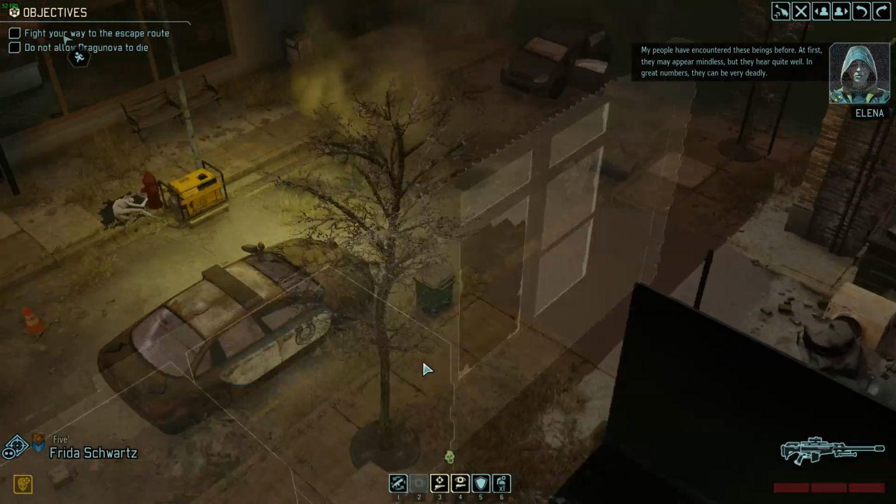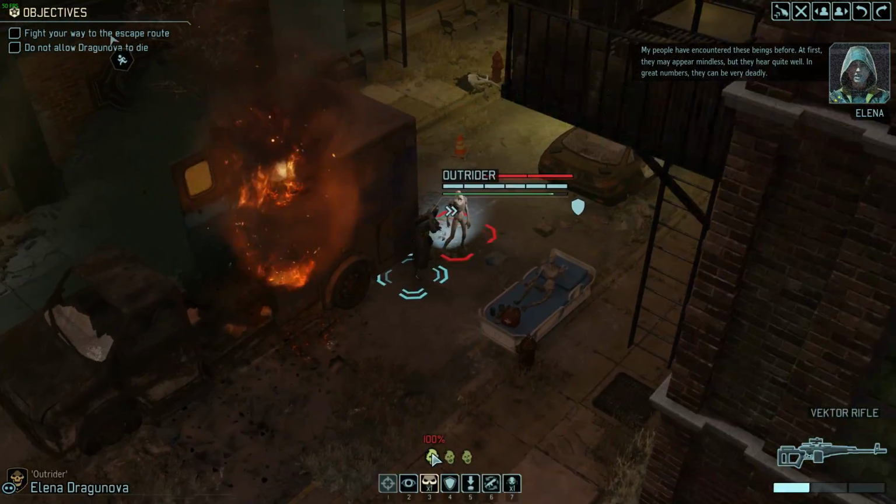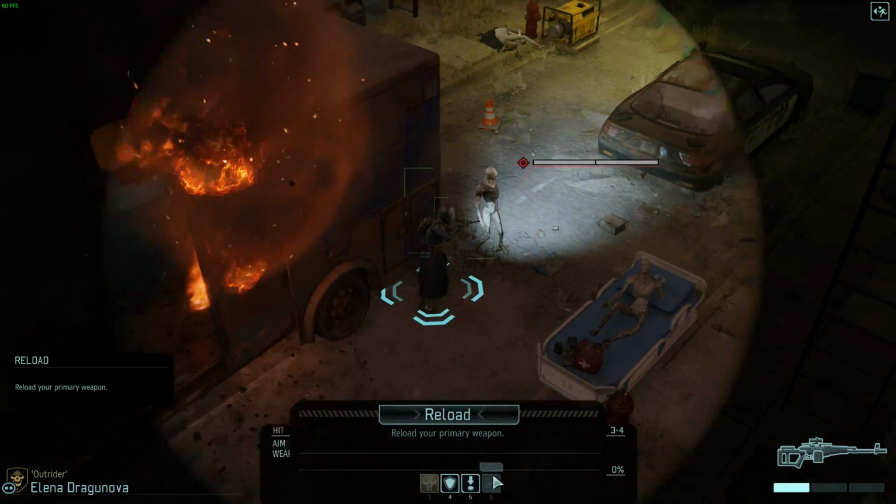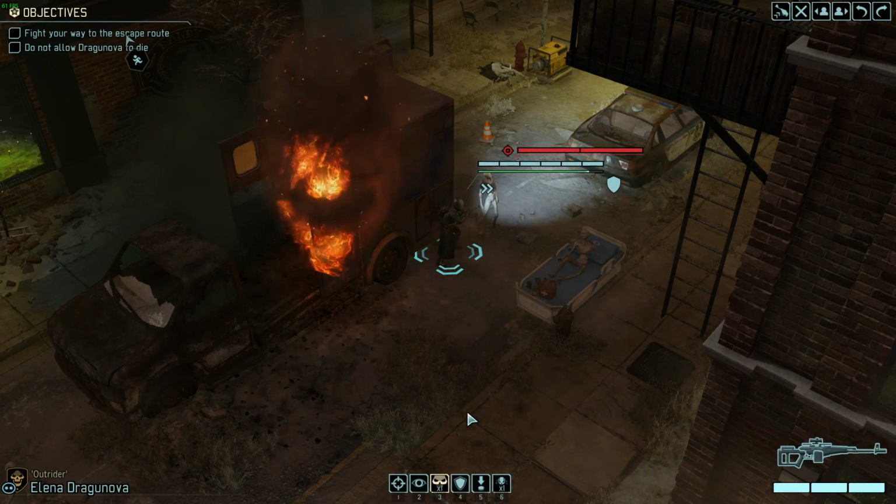But they hear quite well. In great numbers, they can be very deadly. I loaded these cartridges myself.